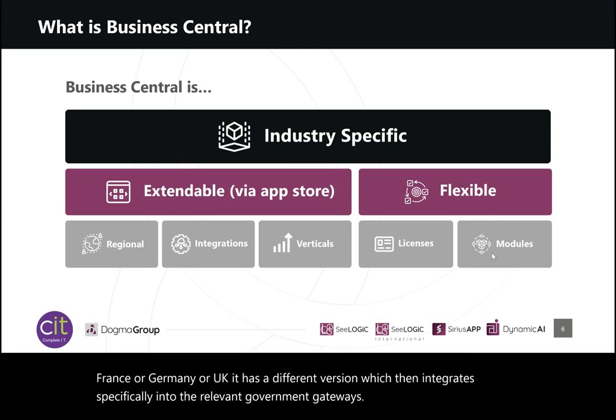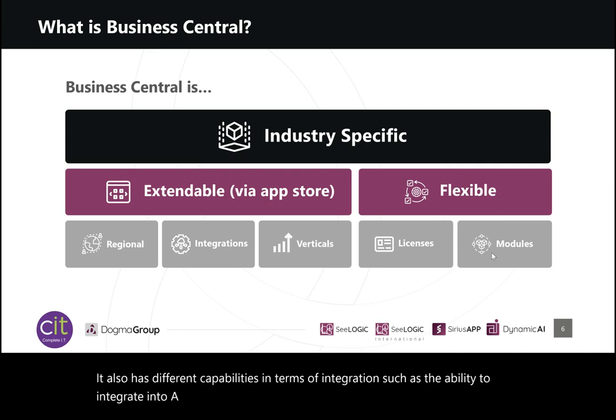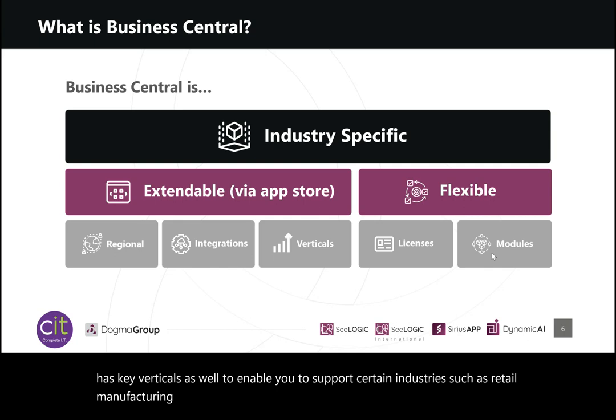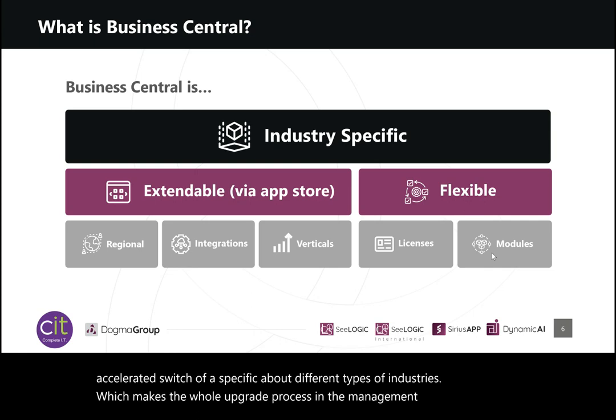It also has obviously different capabilities in terms of integration, such as the ability to integrate into a mobile scanning solution, or the ability to integrate into an eBay or Amazon store, or your website, for instance, order processing. And it also has key verticals as well to enable you to support certain industries such as retail, manufacturing, charity, non-for-profit, and so on and so on. So they're really accelerators which are very specific about different types of industries, which make the whole upgrade process and the management process a lot easier.